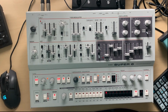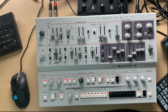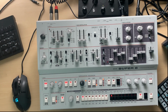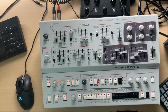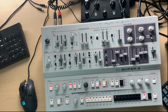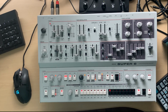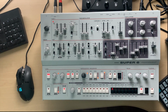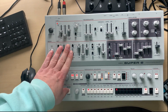This is the Super 6. I didn't have a poly synth, so I looked around and liked the Dave Smith stuff. I mean, there's a lot of stuff out there, and I saw this and didn't really want the key version. And when it went with the desktop version, I got more interested in it, and I went with it. And it's kind of cool.